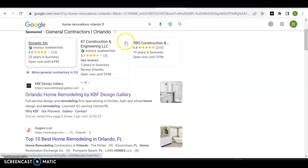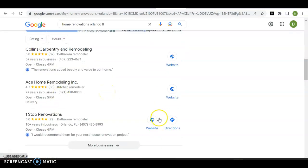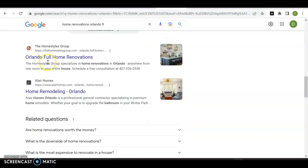So right off the bat, we have the Google guaranteed listings. We have KBF Design, Angie's List, and then this is your GMB, by the way. So again, 3 out of 10 people will click on one of these 3 listings. So you definitely want to be in the top 3. If you're not, it just doesn't matter. Positions 4 to 500 won't matter. You're just not going to be seen. Most people are so lazy they won't even click the more business button. And after that, you have your organic search.